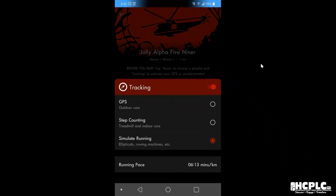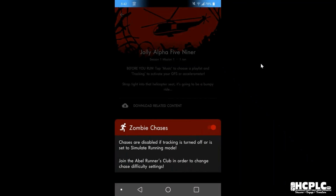You can either do outdoor runs at the top, you can do a step counter, or you can simulate running if you're not actually walking or running. And then you can set your pace if you'd like. There's also zombie chases. Zombie chases won't be turned on unless you have the GPS set, but with zombie chases turned on, if zombies are coming to get you, the thought is that you would increase your pace a little bit.